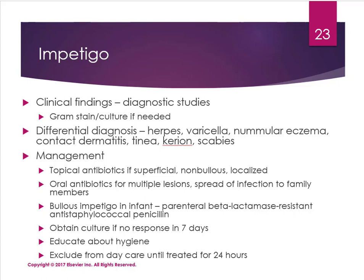If your little one has no response in 7 days, then you need to swab beneath the crust and do a gram stain, culture, and sensitivity. Community-acquired MRSA should be part of your differential then. This organism may be susceptible to clindamycin and Bactrim.